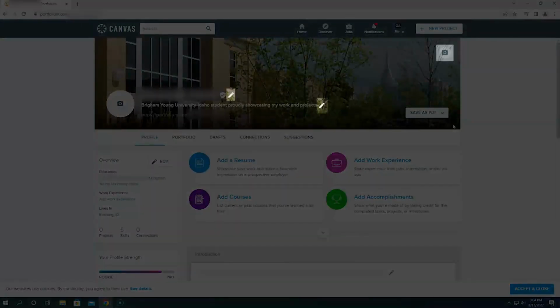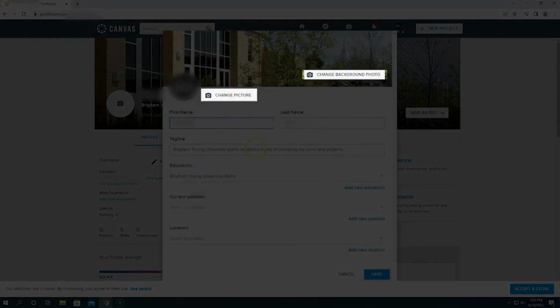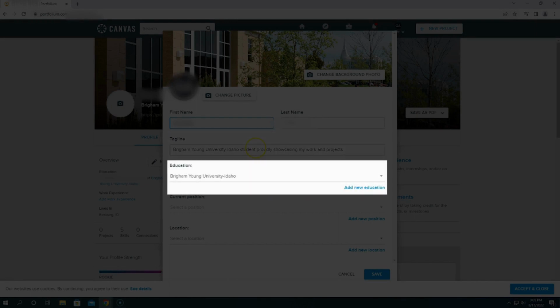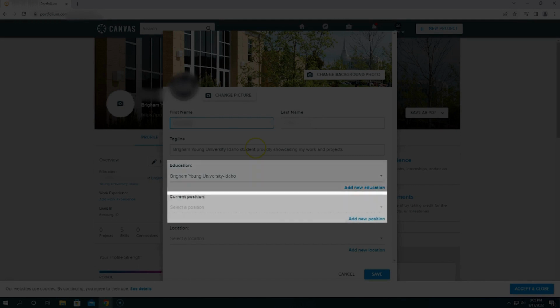Here you can add your profile and background pictures by hovering over the background picture and clicking on the Edit icon. Then click on the Change Picture or Change Background Photo buttons. Portfolium automatically populates a tagline for you, but you can edit it to say something else. Your education information also automatically updates. Enter your current position if you have one and then save.